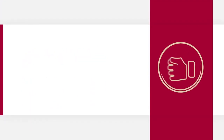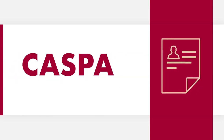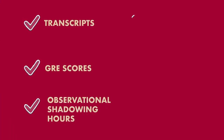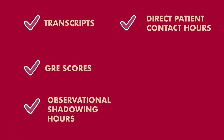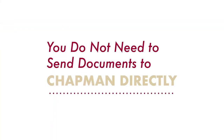The application will open in late April and close at the beginning of August. We will receive your application once CASPA has verified all your admission required information and documents. This includes your transcripts, GRE scores, observational or shadowing hours, direct patient contact hours, 3 letters of recommendation, and a personal statement. You do not need to send any documents to Chapman directly.